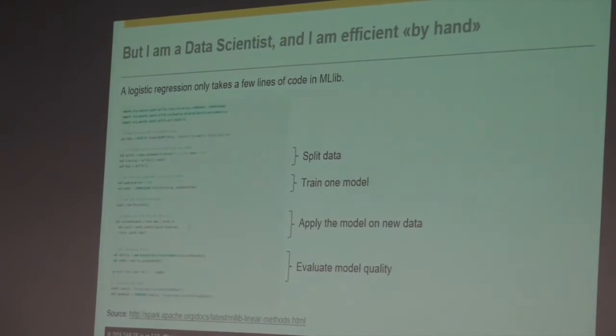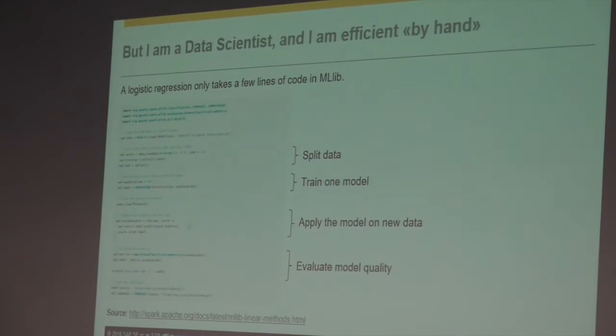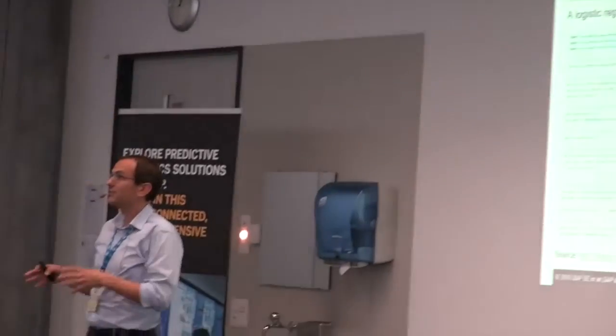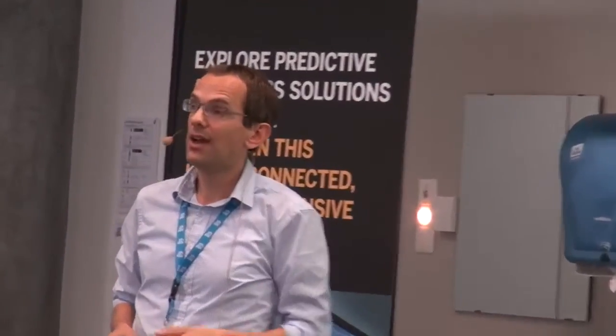And maybe you might say, well, if you're a data scientist, then you can create your models with little effort. And here's a screenshot from the MLlib website, where we have a logistic regression, and I haven't counted completely, but let's say it's about 10, maybe 12 lines of code where you can do a logistic regression. So you might say, what is there to automate? 12 lines of code, super easy, I've done it. And of course you would be right to say that at the end, that is a complete logistic model.